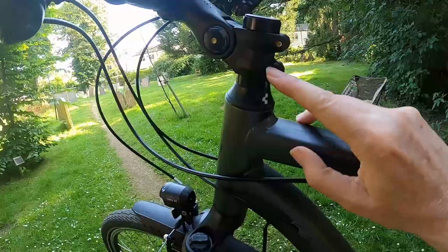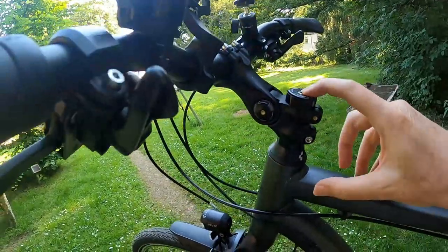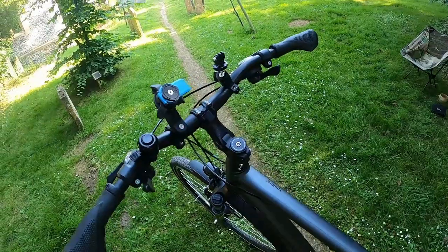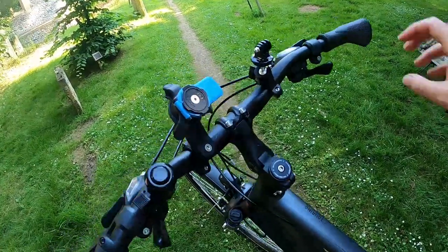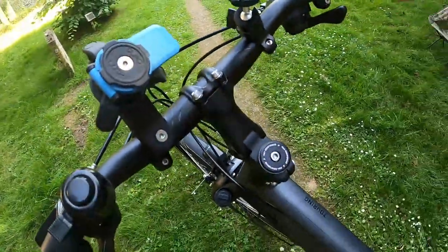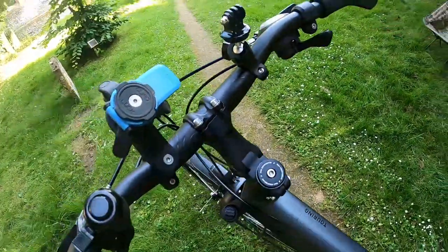But I tightened these screws before that one. Done it up tight, and then it's, yeah, that's quite a lot of play. It's all right now. So you can push and pull it, and there's no play in it. So there you are. I wouldn't have got very far with it like that.